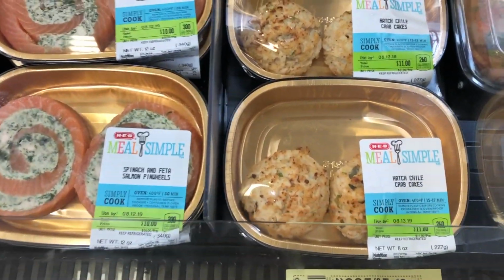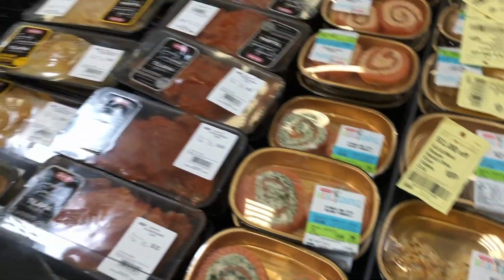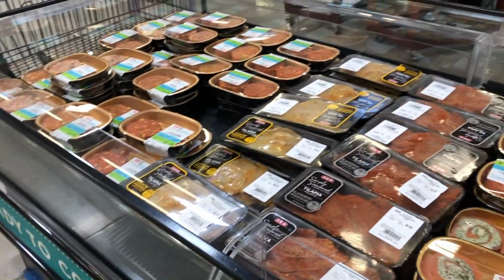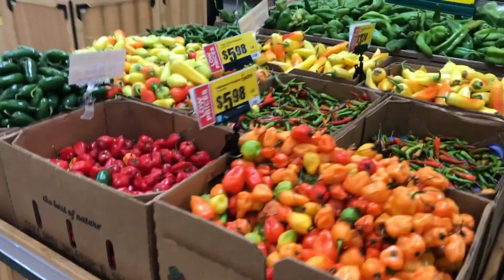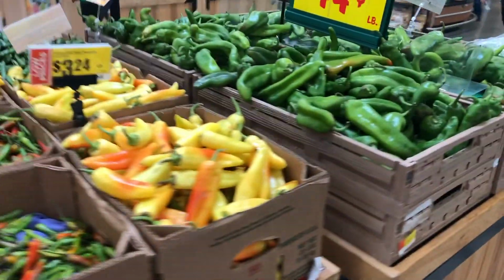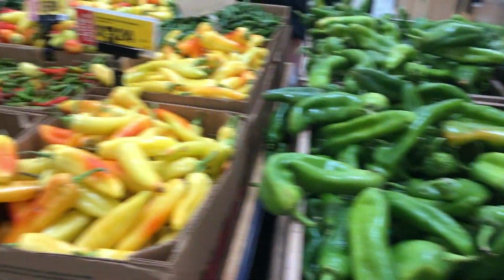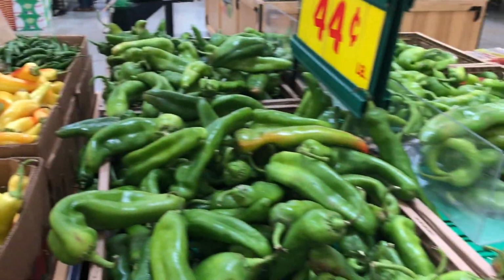Those are hatch chili crab cakes. Ooh, it's almost hatch chili season. Maybe it already is. I don't know. I always get confused about when hatch season is around here. It's hatch season. So this is a hot hatch chili pepper. They're so good. Oh my goodness, they're so good. Oh, I love living in Texas.